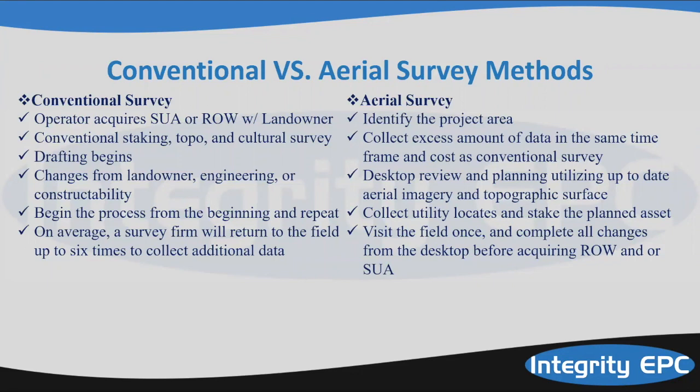So then the operator sends the crew back out to the field. You make a plan, you collect more data, bring it back, something else doesn't work, you go back out to the field. And that's where you start really incurring that cost. So by collecting more data than you need on the front end, you can actually go out to the field once, then bring that in, do your planning, and be able to move that project area as needed. So it's a really good method to go out and collect this aerial survey.